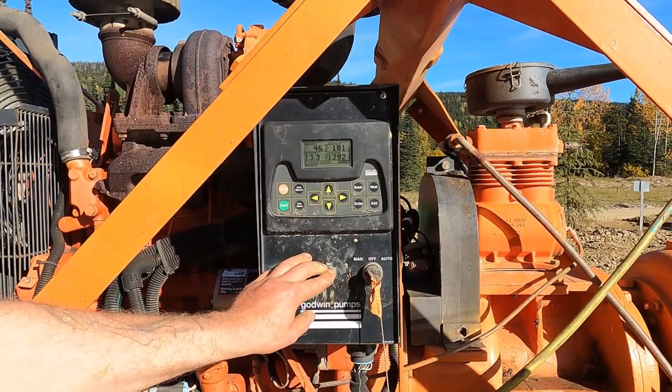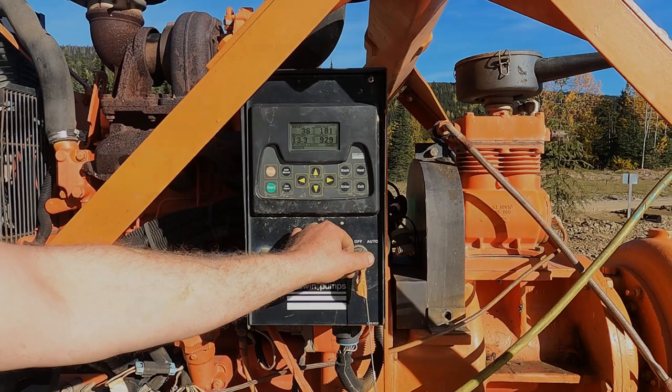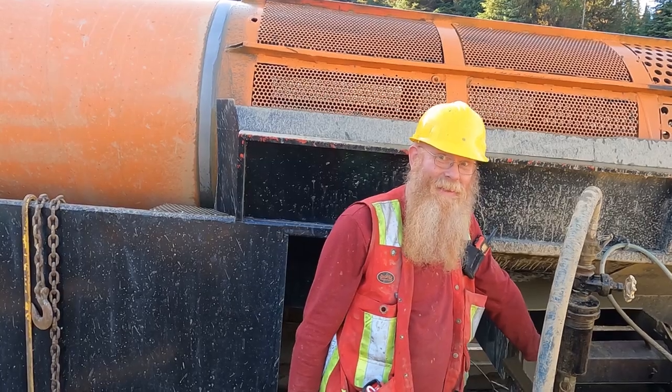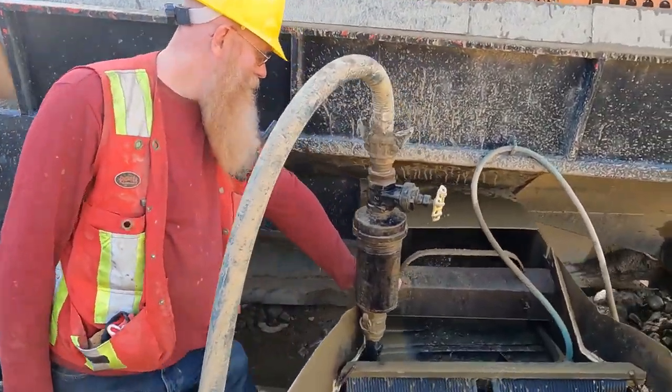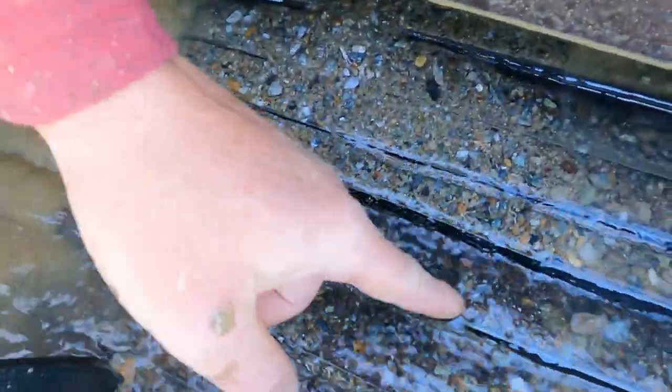After running around 250 yards through the trommel, it's time to shut down and do a quick little clean out of the top box of the sluice. Black sands, basically? It's exactly. Yeah, it's iron sands rusting. Yep. Because you can really see it right there, that it's just red.